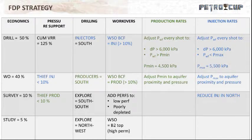and producers. Production rates and injection rates should be adjusted on a regular basis for all wells to maximize drawdown while keeping the bottom hole above minimum in producers and below maximum in injectors. The minimal and maximum bottom hole pressure should be regularly evaluated based on the proximity and pressure in aquifer.